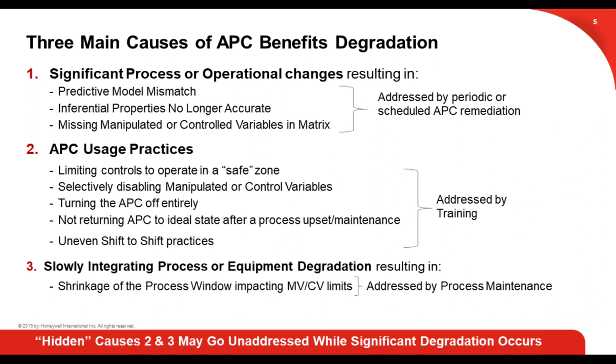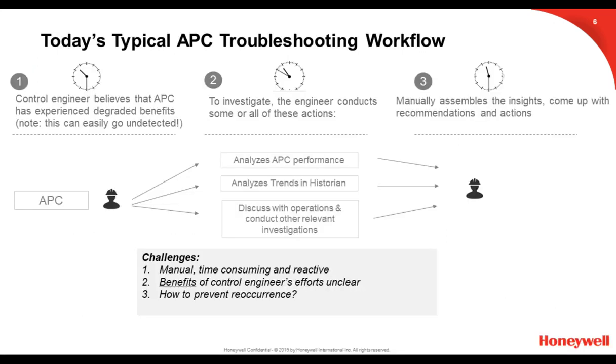It's typically addressed periodically, maybe in a turnaround or when some significant event occurs that drives the remediation activities. But I would say that often number 2 and number 3 tend to go unaddressed while significant degradation occurs. People sort of live with it, they're not aware of it. And that's where we see, when we audit those applications several years down the road, that the APC degradation has really occurred.